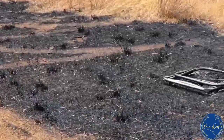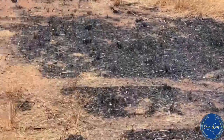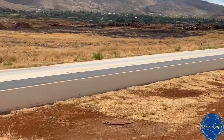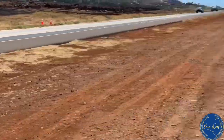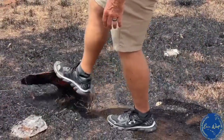You can see here it's sitting in the middle. This is the highest the burn got, right here. It did not cross the highway. If you look over here, this is the bypass. You can see none of that grass is burned over there. So start to draw some logical conclusions. Oh, look at that. We're going to show you some more things as we're walking along here.